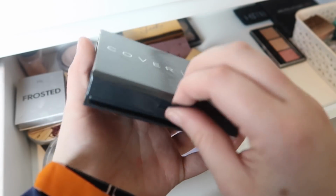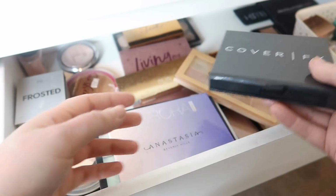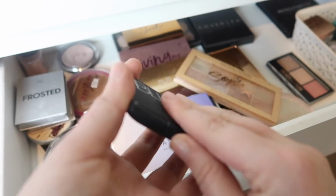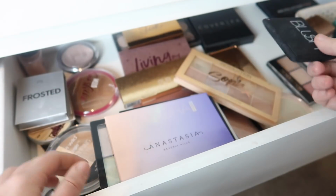Got this Cover FX contour palette. I got this from TK Maxx really cheap. I do like this, but it's cream contour, so I don't really use it that often because I just bronze now. Then have this blush, which is a dupe for the NARS one from Aldi. I used this in my Aldi video, but I don't really use blush, but I'm going to keep this one anyway because I remember it was good.